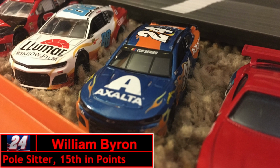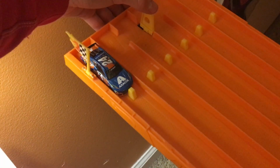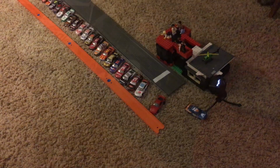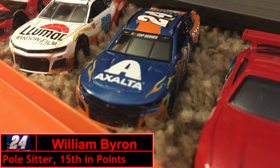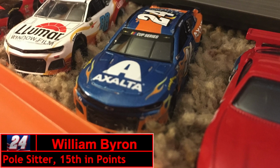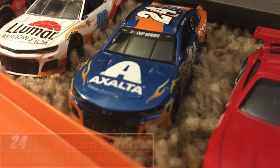William Byron starts on pole for today as he's been on a little bit of a hot streak lately, as he's currently 15 points just outside the playoff bubble and is looking to try to break into that bubble today. A win would possibly help out his campaign en route for a championship.